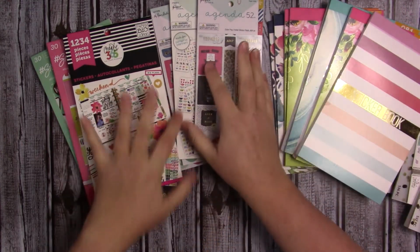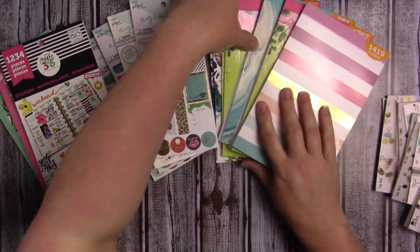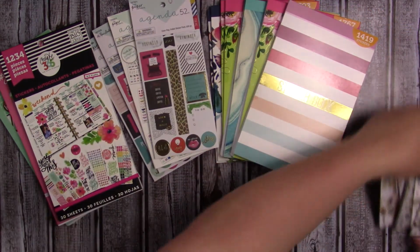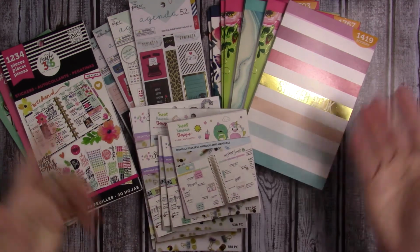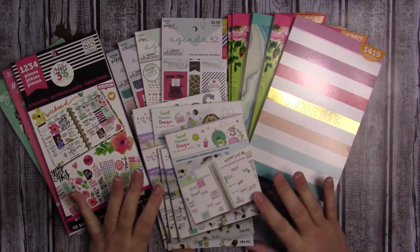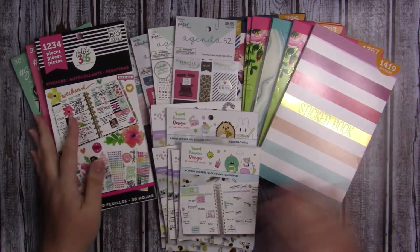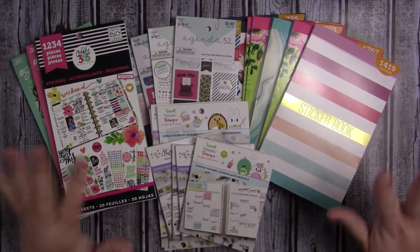I mean, we all have our things that make us happy, that are our hobbies, that bring us joy. And planners and stickers are just mine because they're fun and they take you back to childhood and they're just fun. Anyways, that is all I have for today.